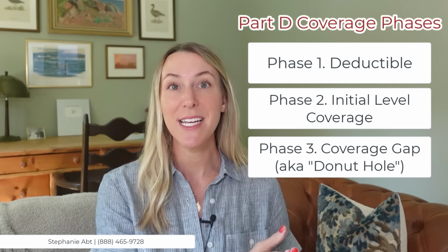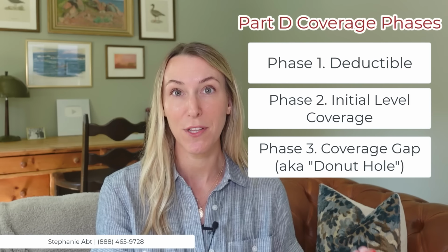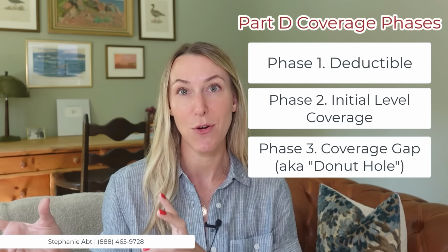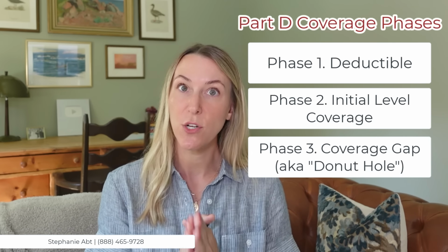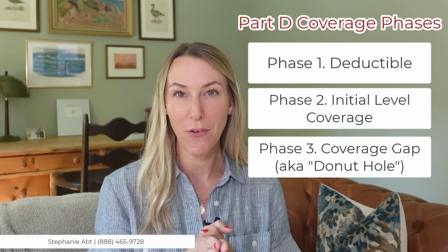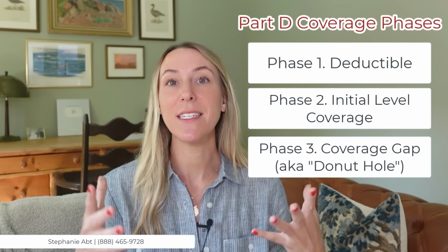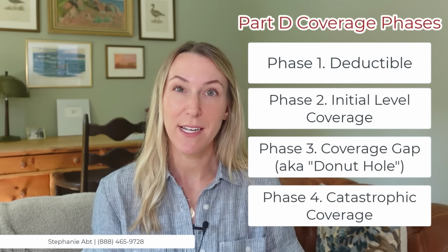So seniors would see their copay or their coinsurance, the amount that they're responsible for at the pharmacy for their medication, jump quite a bit once they reached that coverage gap, that donut hole. So you pay this higher coinsurance for your drugs while you're in the donut hole. And then once you've reached a total spending of $8,000 a year, this includes your out-of-pocket spending as well as certain payments made on your behalf, then you would get into catastrophic coverage. That's the final phase of your Part D coverage.